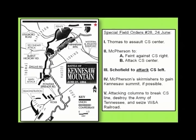His orders to Thomas are to assault the center, and I'll make sense of this, or attempt to, on the map after I'm finished going over it. He tells McPherson that he is to assault the Confederate right, or attack it and feint as well. That's a different matter. He tells Schofield, the guy that we're going to concentrate on, to attack the Confederate left. And then the order goes on to the point where he conveys the intent to destroy the Confederate army altogether. So, in other words, Sherman has been debating with himself.